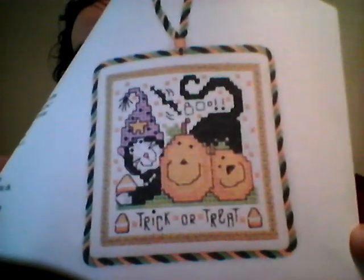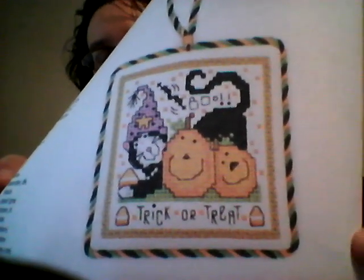So this one, also from the Halloween Just Cross Stitch. This is 2014. Yes, I have all of them. So this is, okay, I can't remember what it's called. Okay, it's just called Trick or Treat. He's so cute. This is by Joan Elliott.